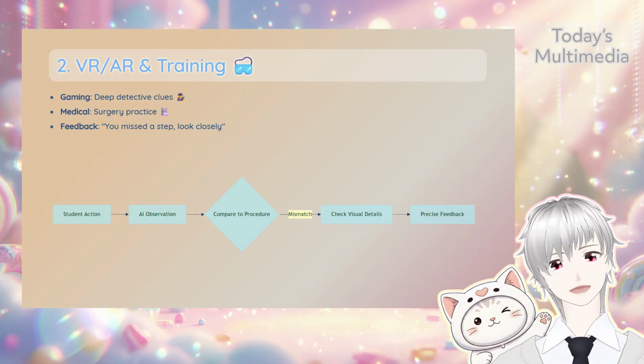Second, think about games or training simulations. Let's say you are playing a detective game in VR. You show the AI a clue you found. Usually, the AI might just give a generic response. But with this new tech, the AI in the game can look at the clue, think about what you said before, look at the clue again to catch details it missed, then give you a really deep and helpful hint.